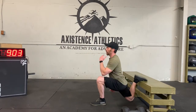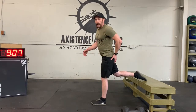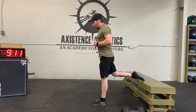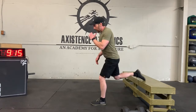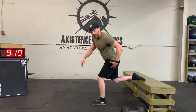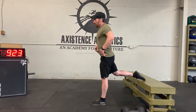Slow it down. Chest tall. Drive at the top. Squeeze the glute of the front leg. Drive from this heel. Come up. You should feel a stretch, all right, on that back quad as you drive up. Again, it's as much of a stretch on the back leg as it is strength on the front leg.